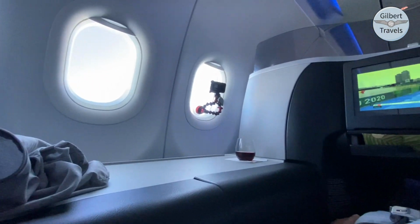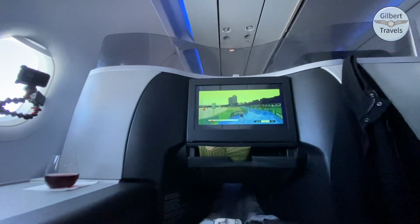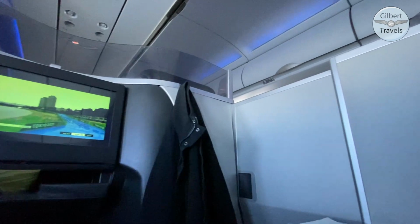For privacy, this is where the suite shined. The door is kind of a gimmick sitting up, but I would really feel tucked away and able to maximize my sleep on the short domestic red-eye services that Mint provides.